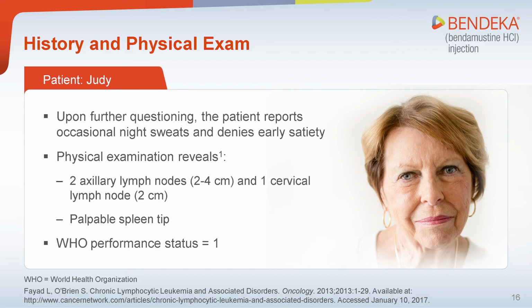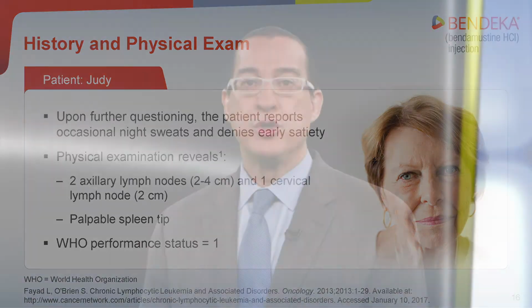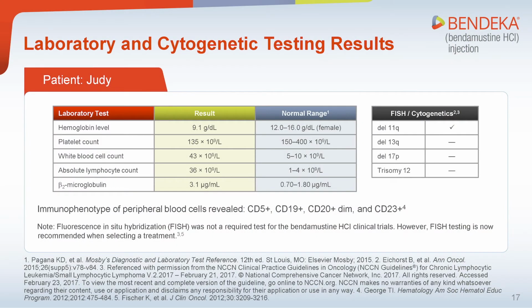The physical examination revealed 2 axillary lymph nodes, 2 to 4 centimeters, and 1 cervical lymph node, 2 centimeters. Palpable spleen tip. Judy's World Health Organization performance status is 1. Laboratory test results for this patient show anemia, leukocytosis, an elevated absolute lymphocyte count, and elevated beta-2 microglobulin level. It is important to note that the platelet count is slightly under the normal range, but over 100,000, because the criteria for an incomplete response for treatment per International Workshop on CLL guidelines is less than 100,000 platelets or 10 grams per deciliter of hemoglobin.